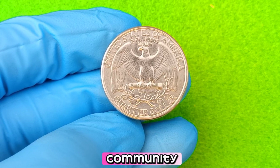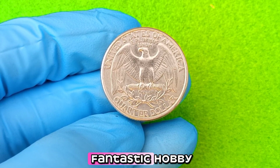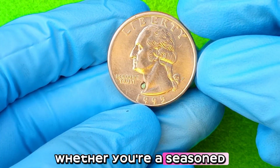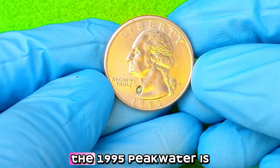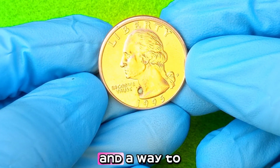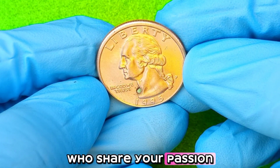Let's talk about the community. Coin collecting is a fantastic hobby that connects people from all walks of life. Whether you're a seasoned collector or just starting out, the 1995 P quarter is a great conversation starter and a way to connect with others who share your passion.